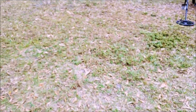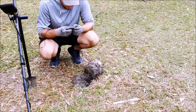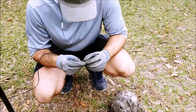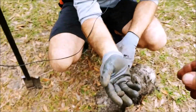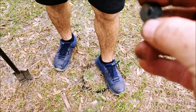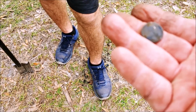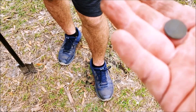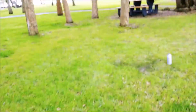All right, guys, Mr. Dalton's over here in my Wheatie hotspot area, and he pulls out a 20s Wheatie. 20 something. 20 maybe. Well, if it's a 20 even, that would be your 3rd 100-year coin of the day. Yeah, it's 20 something. It's either a 0, 2, or 9. But yeah, we'll check it better with the loop when we get to the car at lunch. All right, 1920s Wheatie, guys.